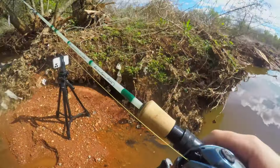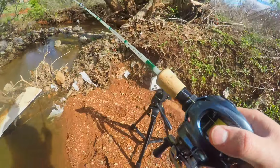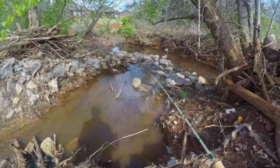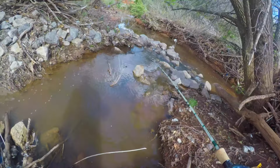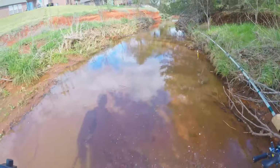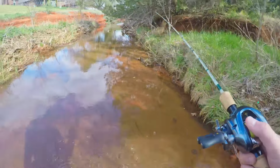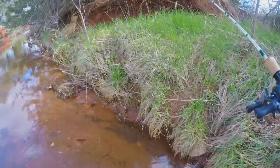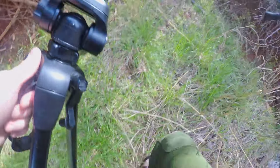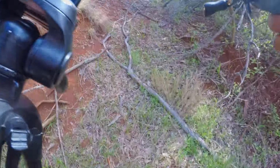Okay, we're gonna go back this direction and go to that little trail I was talking about and just keep on exploring. Eventually this will end up being a multi-species video, but for right now, we're smoking the largies. Let's go see what this way looks like nowadays. It used to be like a nice little walking trail from us, but I highly doubt it's still here.